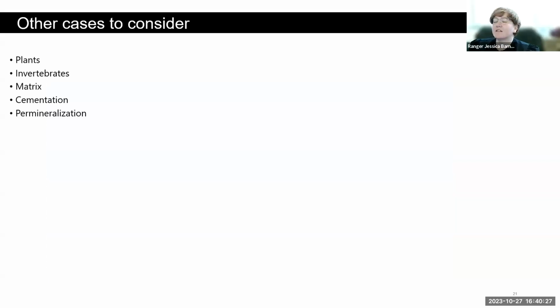Of course, microfossils are not just vertebrates. Things you need to be considering as you're preparing these vertebrate fossils and other fossils is that original material. Is it a plant? Is it an invertebrate? What kind of matrix is holding it together? Is it well cemented or not? Is the fossil itself well permineralized? Those all are going to make a difference. They're going to impact how we prepare things.